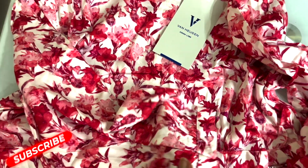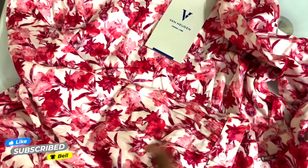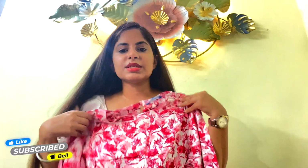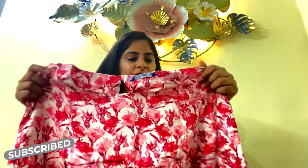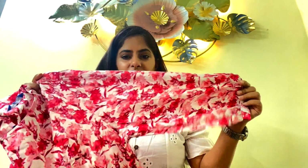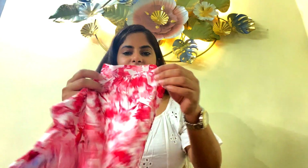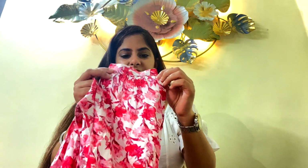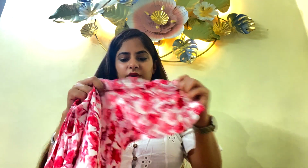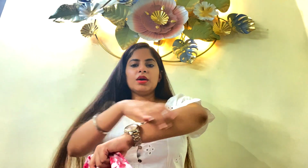I love red color very much. And this is, you know, a red and dark pink mixture color on a white base. This is a lovely dress, the material is so nice. This is modal fabric and I love it. You can see the sleeves over here. It has a cuff sleeve and some pleating over here on the sleeves, which will give you a nice look on the arms, and definitely you will love it.